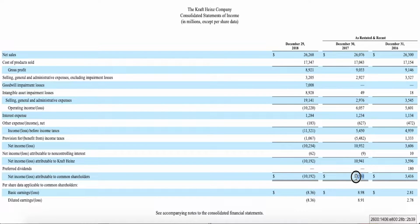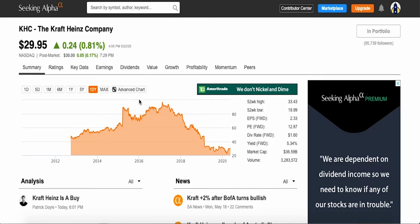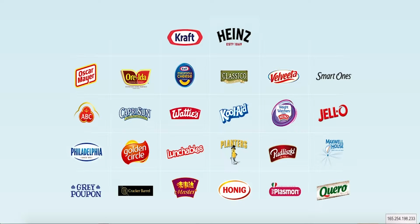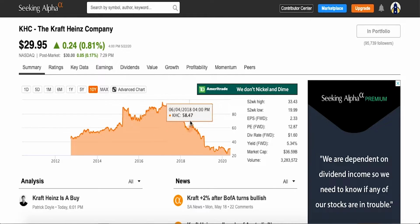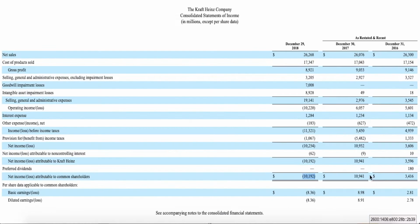Okay. And it had a really nice resurgence up in 2017. That's probably reflective of this nice little $90 a share price here. So we ticked up, we virtually tripled net income here in a year. But then look what happened. It came negative here for 2018. So that's when you started seeing this pretty rapid decline in share price. This is what happened. Okay.